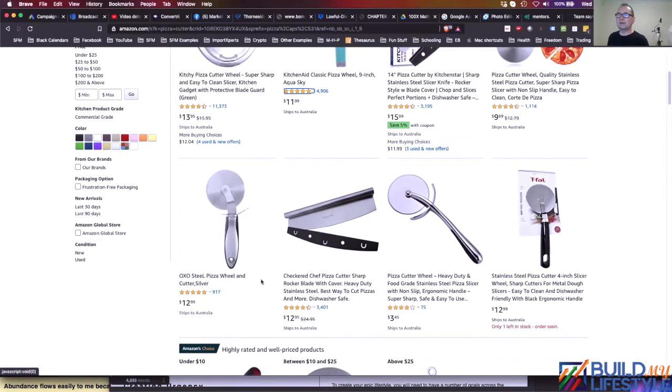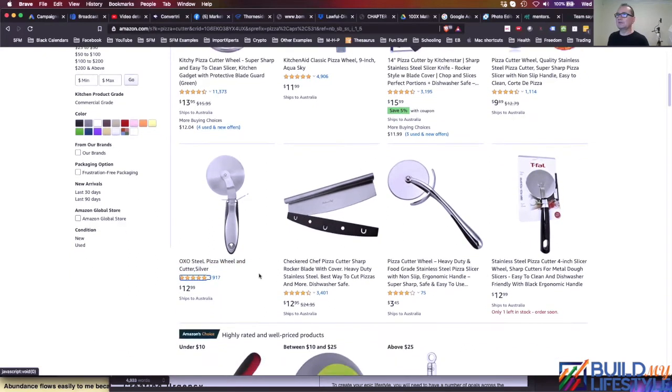That's got a brand name. OXO, Steel. So these names aren't familiar to us, right? So these aren't the big boys. These are people buying products from China like we're going to do, and selling them on Amazon. So the first thing is, is there enough profit margin in it for you?